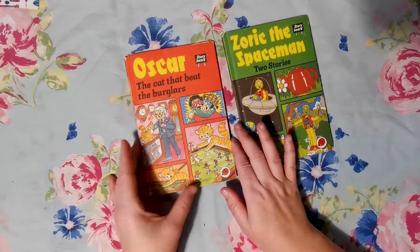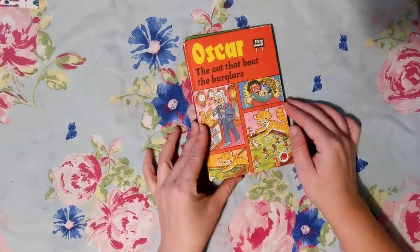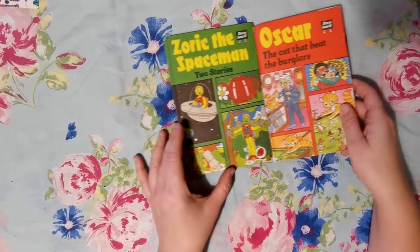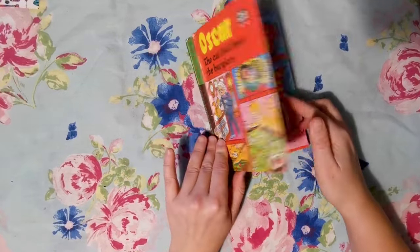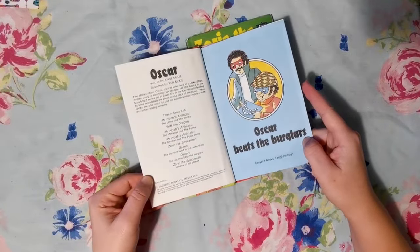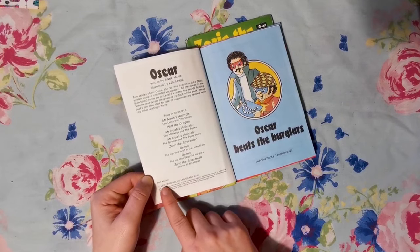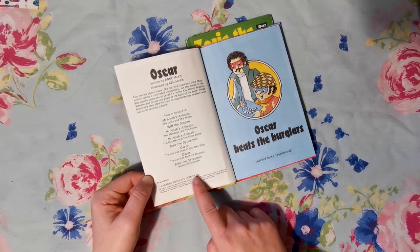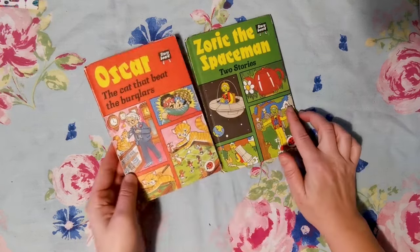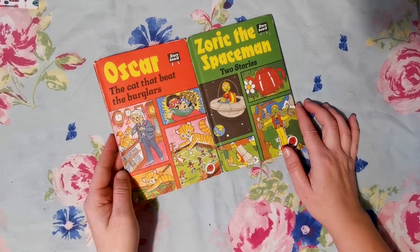Now then, let's look at the Oscar the Cat. So again, they seem to go together. Perhaps the person had both of these. Really comical little illustrations in here. And again, it's another first edition, my goodness. And it's got that same date there. So I think that will be 1982. So if you like these, let me know, and how lucky I am to find those first editions there.